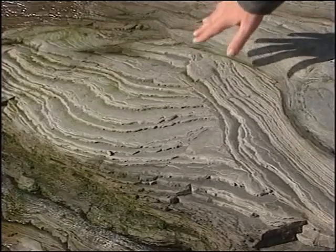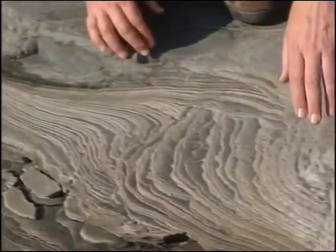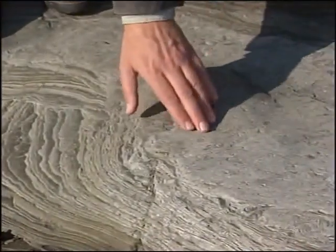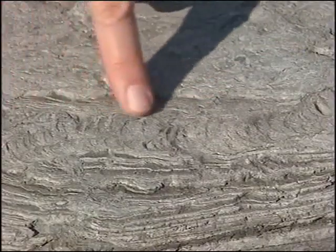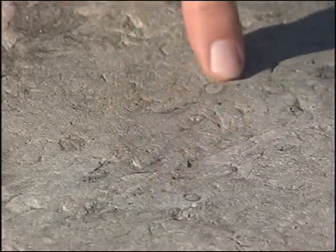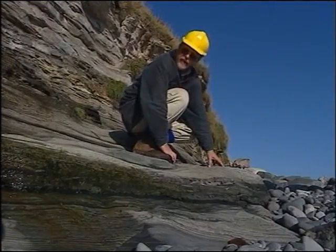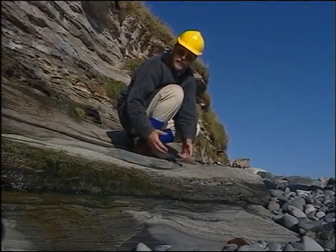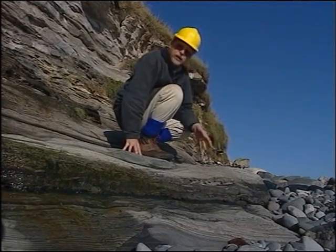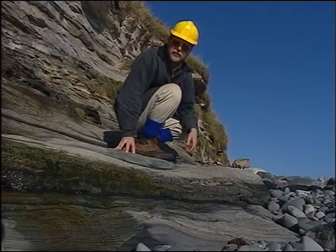In the overlying swaley cross-stratified sands, bioturbation becomes limited to just a few trails and burrows here and there. Clearly, wave action was becoming so frequent that very few burrowing organisms could leave their mark in the sediment. We must have been approaching fair weather wave base.